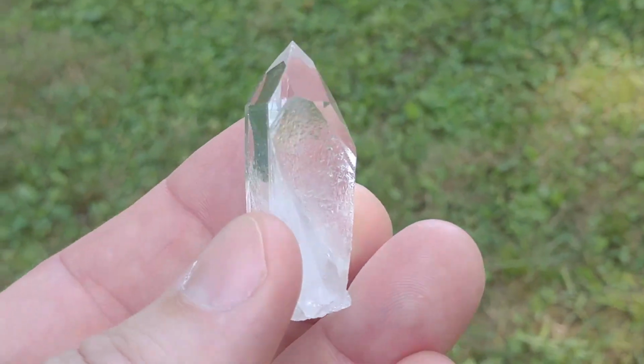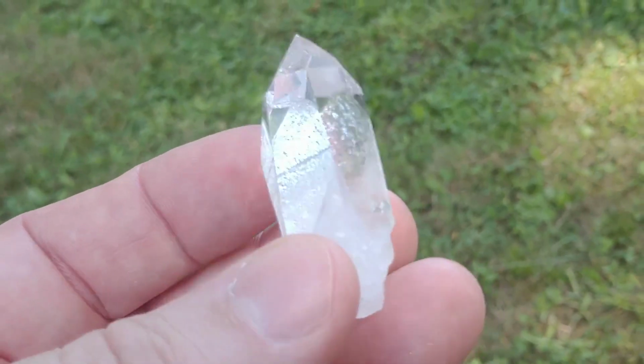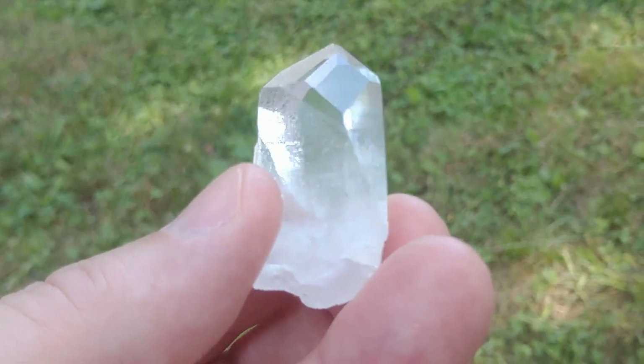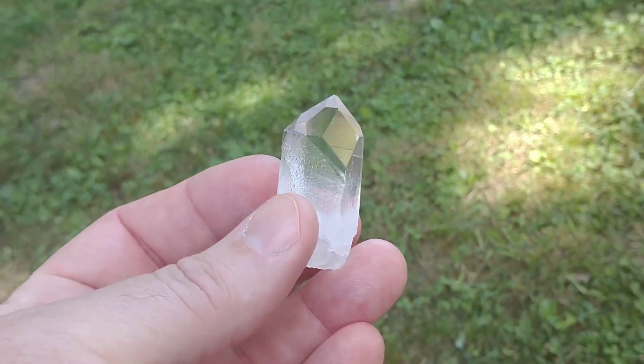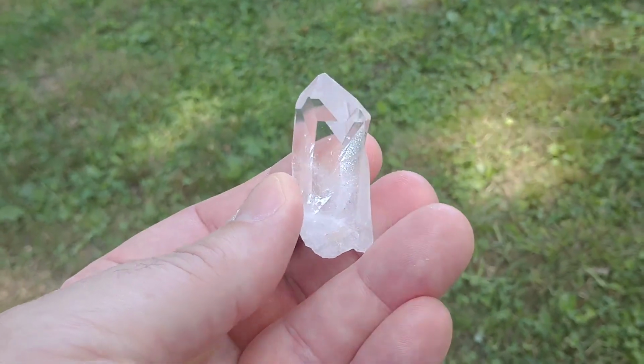Basically he's going to be doing the bulk of the digging while I just kind of sit around and try to take it easy and do a little bit of surface searching and see if I can find anything just from fluffing up the dirt that's in front of me. And hopefully we can find something good. So speaking of which, check out the diamond-shaped window on this quartz piece. Isn't that beautiful?